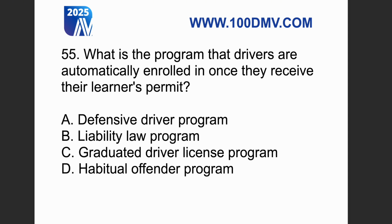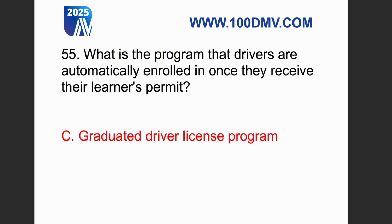55. What is the program that drivers are automatically enrolled in once they receive their learner's permit? A. Defensive Driver Program. B. Business Liability Law Program. C. Graduated Driver License Program. D. Habitual Offender Program. Correct answer: C. Graduated Driver License Program.